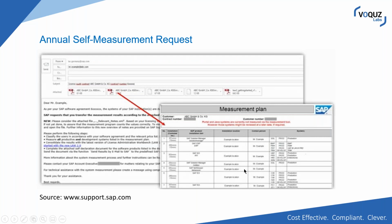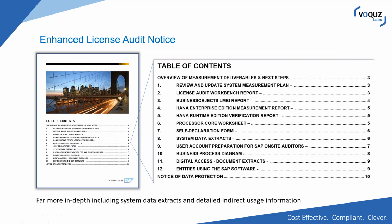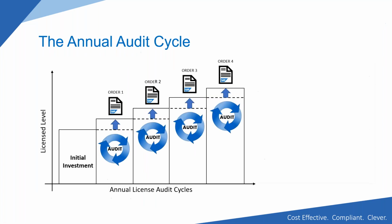This is what a self-declaration or annual audit request looks like. You receive a measurement request email with the various components of the measurement request. On the other hand, an enhanced license audit is a very detailed document, normally about 9 to 12 pages long, and it literally lists all of the deliverables and next steps involved in the enhanced license audit. Here you can see things like business objects, HANA. We've got number 8, system data extracts, so they're making bespoke requests for information, process diagrams, digital document counts, and all manner of different stuff that they're going to analyze to determine a more detailed view of licensing compliance.